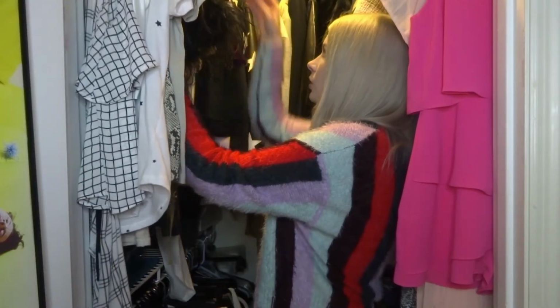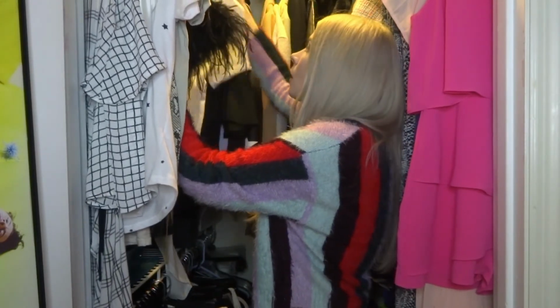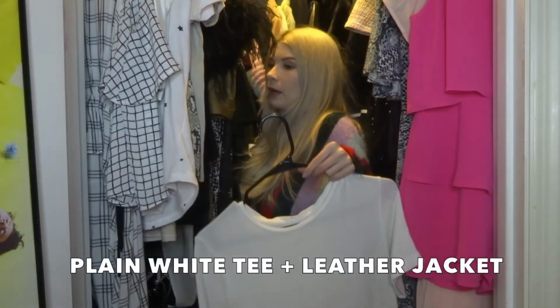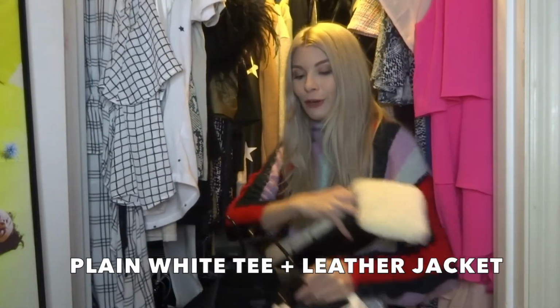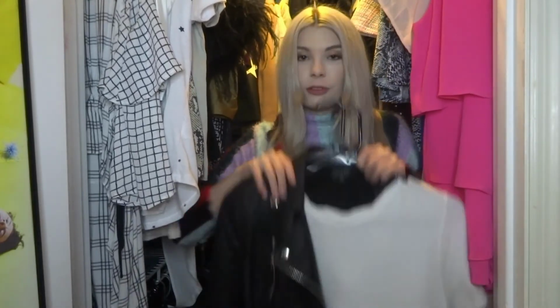I think too, also going with a 90s vibe, let's do a plain white t-shirt and then a leather jacket. To me, that's very 90s. It reminds me of Friends. It comes with a fur collar, but we're not going to do that. So I think this reminds me a lot of Friends.